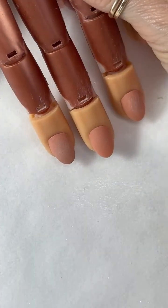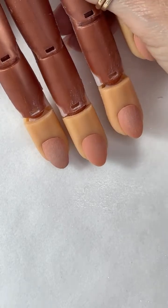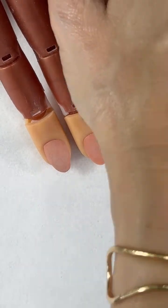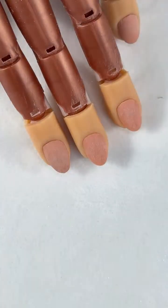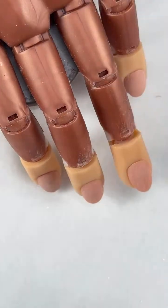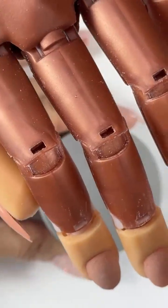Okay, let me get one of these to where I can hold her up. Did I get a base? Let me get a base gel out too. There we go. I put Sally on one of these little things.